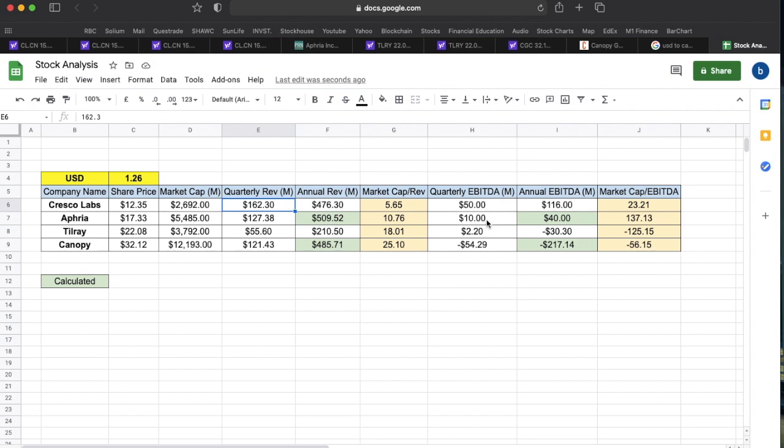So I then went ahead and did the same thing for EBITDA. Once we converted that to American dollars, it came in at $10 million of EBITDA, which we then multiplied by 4 to get a full year EBITDA of 40 million. So you can now start to see the comparison between these ratios. While Cresco Labs was trading at only 5.6 times revenue, Aphria is actually trading at 10.8. So it's almost twice as expensive from a revenue standpoint when you compare market cap to revenue. Now, if we look at market cap to EBITDA, they're trading at over 137 times compared again to Cresco, which is trading at 23 times. So just about 6 times more expensive on a market cap to EBITDA ratio.